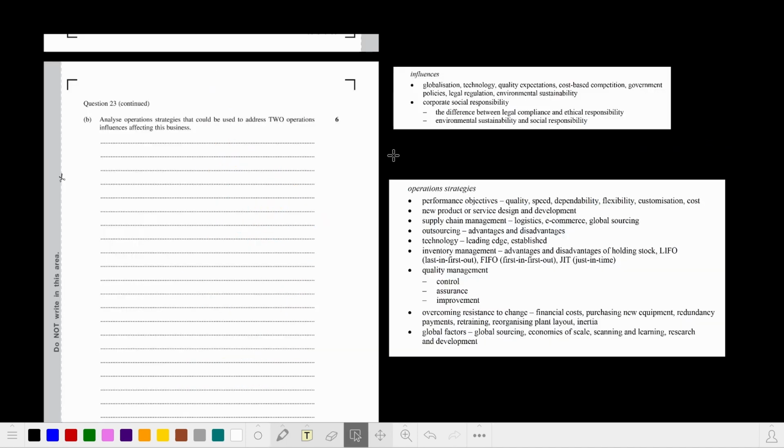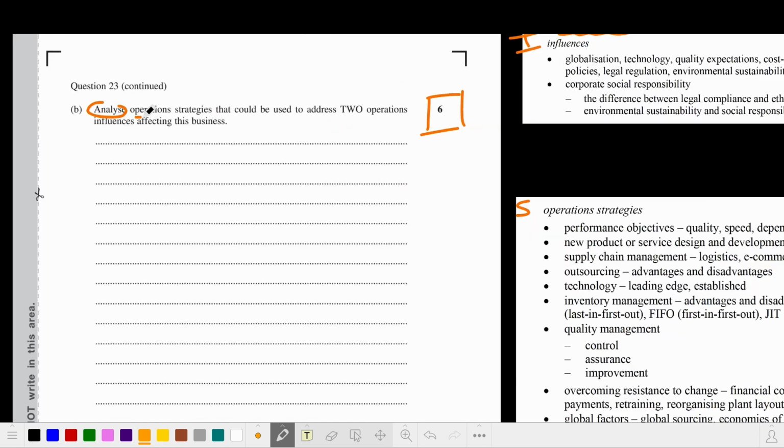Okay, so part B, 6 marks, a lot on offer here for this question. So what I've done is I've just included the syllabus areas here. So you can see influences is here and strategies is here from the operations section. Okay, so the question reads, analyze operations strategies that could be used to address 2 operations influences affecting this business. So if I think about the direction of this question, what I'm saying is I have to think about how do operations strategies address 2 operations influences?